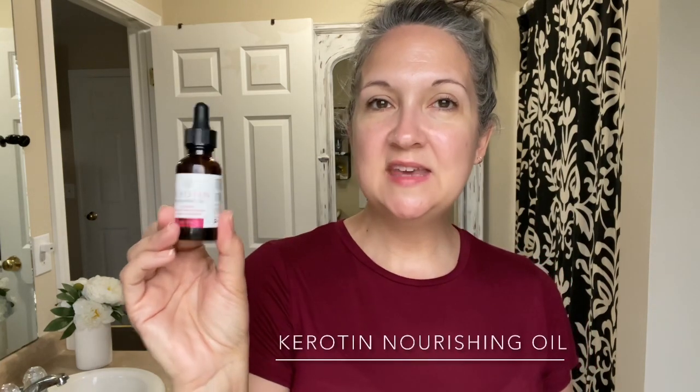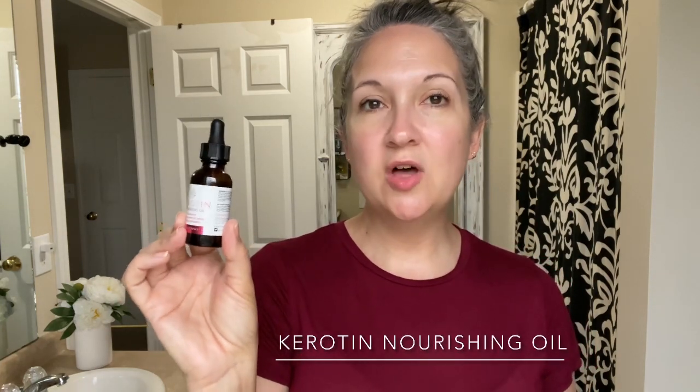There you have it. That is my morning skincare routine. My nighttime routine is virtually the same. I do use this keratin nourishing oil on my skin to break up my makeup a little bit before I wipe it off with a microfiber cloth.